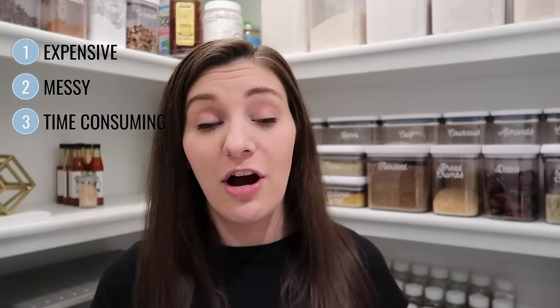But beyond the fact that it is messy and expensive, it's also time consuming. So when you come home from the grocery store, if you are somebody who's made the decision to decant, it's going to take you a moment. You can't just throw all of your groceries in the pantry, in your cabinet or cupboard like you used to. If you're going to replace some items that were completely out, then it might take a moment for you to actually put all of those groceries away, because you're going to have to do a little bit of decanting.